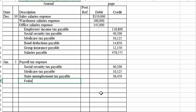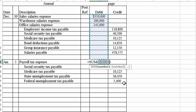Then we're going to credit federal unemployment tax payable for total salaries $675,000 times the federal rate, which is 0.8%, so that's times 0.008. That gets us $5,400. Now to get the debit to payroll tax expense, we're just going to add these together. So I'm going to hit sum. We get a debit of $92,475 to payroll tax expense.